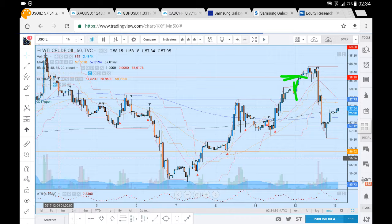58.28, and what we did see was a break of that 58.28, and we did have a test of it from above, but again we didn't see the continuation. The market weakened somewhat, and we saw a big sell off, a pretty sizable sell off considering, from around 58.28 to below 57, all the way down into the 56s. The high 56s, around 56.80, was the low.